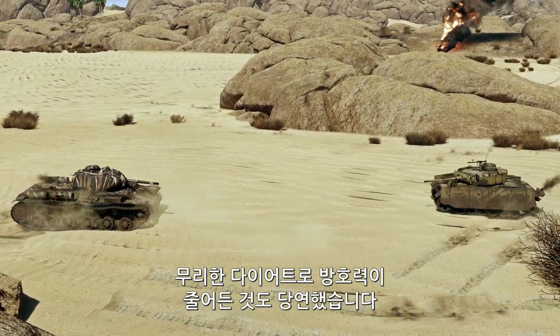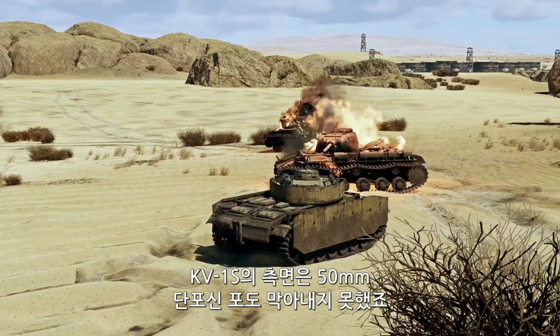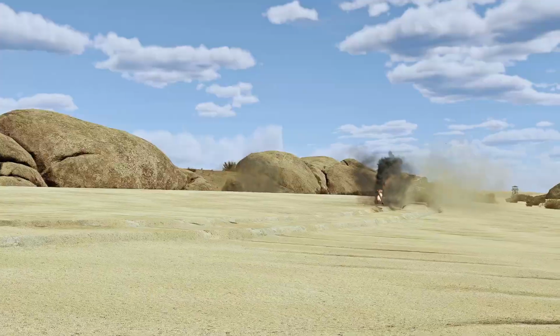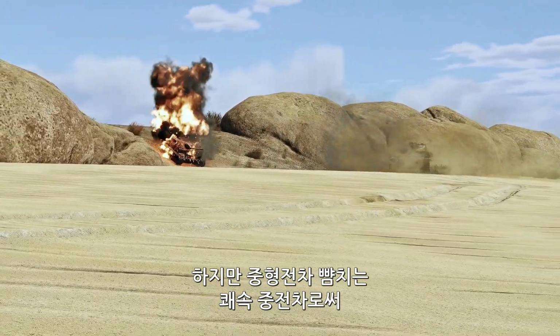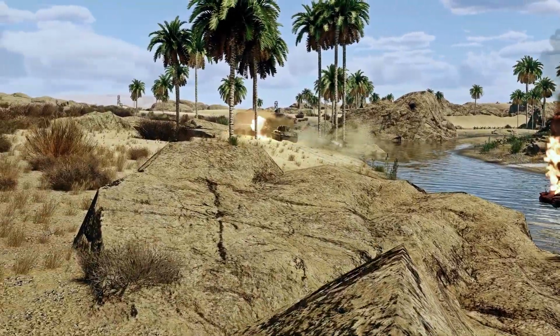Naturally, such extreme measures made the tank considerably more vulnerable. The sides of the KV-1S can't withstand hits even from a short-barreled 50mm gun. Nevertheless, this version of the KV is still very effective as a fast, heavy tank that can easily keep up with medium tanks on its team.